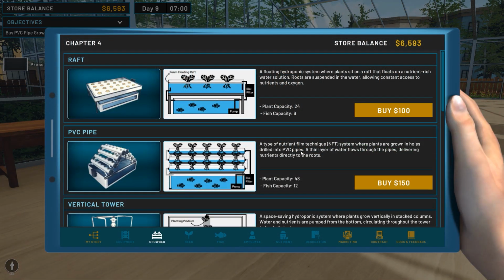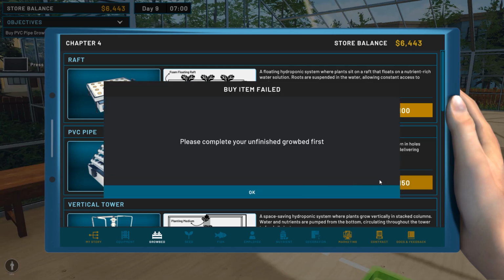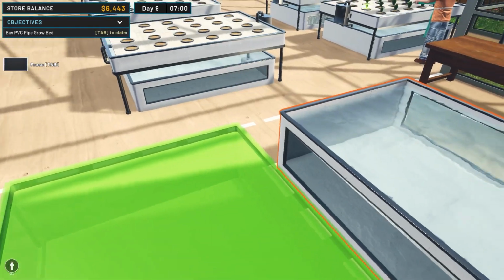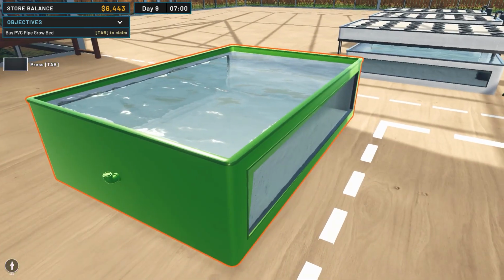And more importantly, we can get a bigger, better, and more beautiful PVC pipe upgrade system here. I'm getting myself one of these. You know what? I'm getting two. That's how crazy we're going here. I got $6,000 in my pocket. I'm getting two of these things. Oh, remember, Dave, you can't actually get two. You have to buy them one at a time because then you got to put the thing together, right?